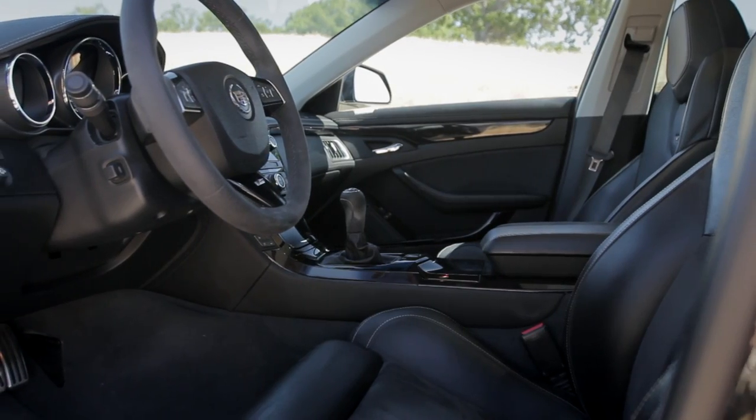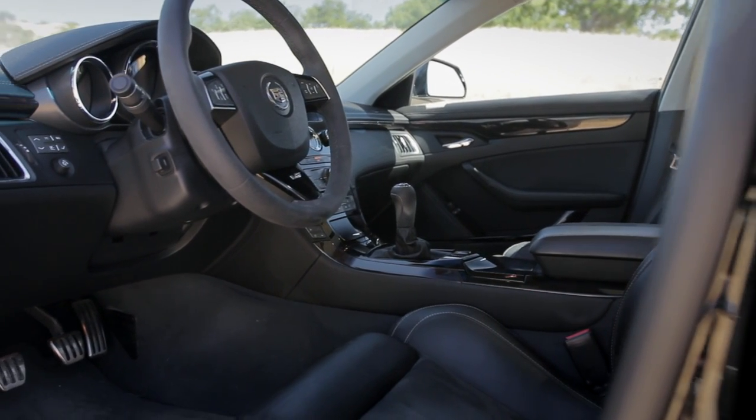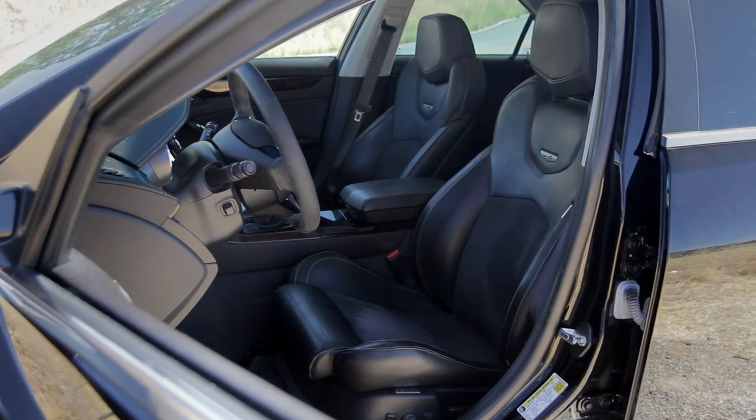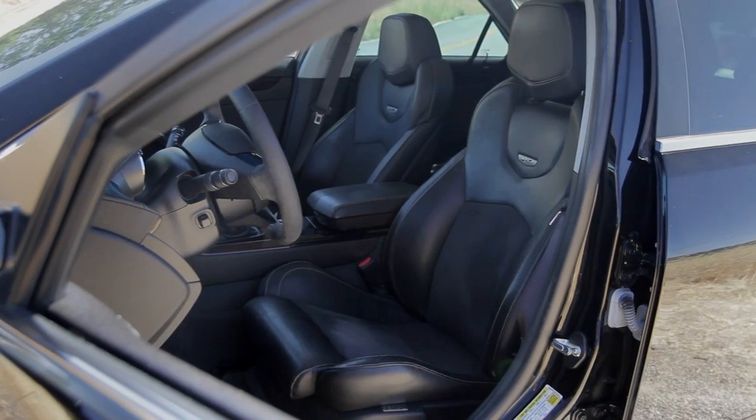Now, this car is a couple years old. I like that it doesn't have the Q system. It's still very tight. The materials are great. And, you know, there's a few creaks and rattles here and there, but nothing major and nothing unpleasant.